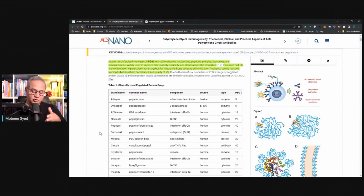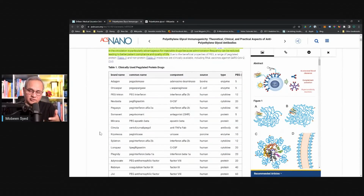If you or someone you care for, some friend, even strangers, are using these drugs, they should be a little more careful. And this is what I thought should have come from the healthcare authorities: to say that those persons who may have been taking PEGylated drugs may have a chance for reaction.